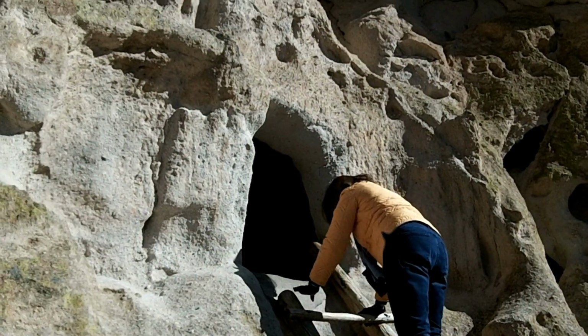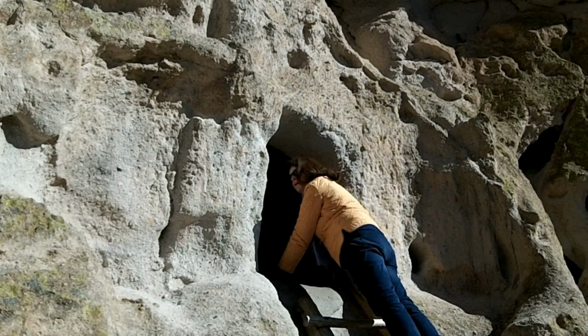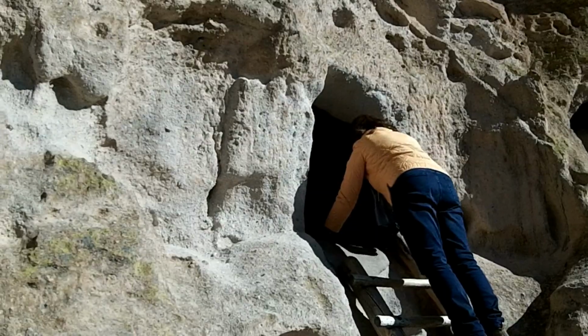A little cave that you can just fit in with a little fire pit. Okay, I'm going to come up and look at it.